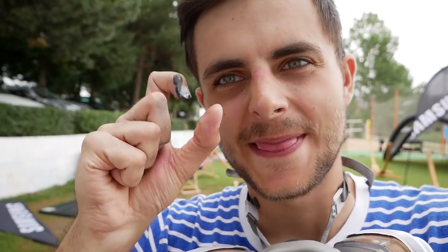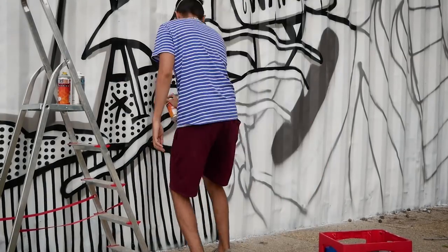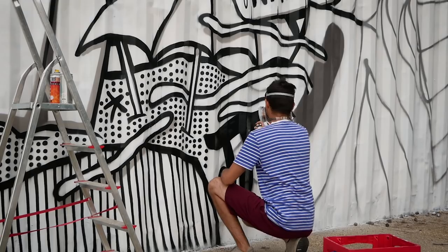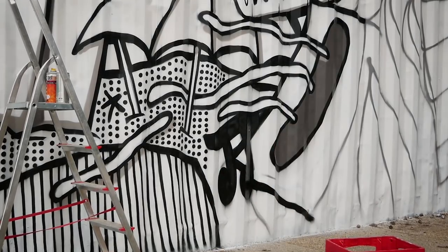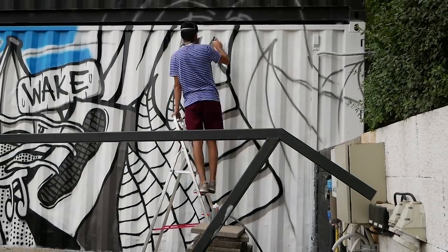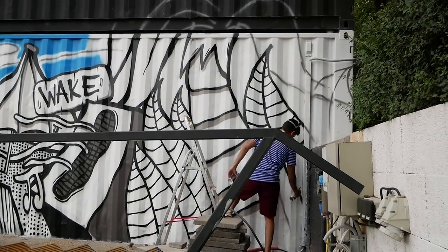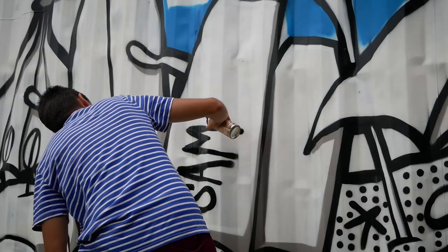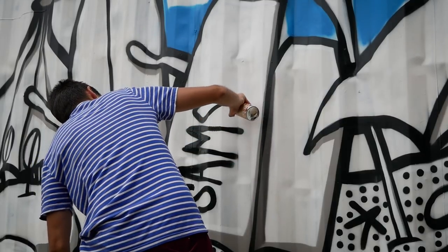Creating these dots reminds me of the dot challenge that I've done. It hurts. It's so hard to do detailed work on these waves.